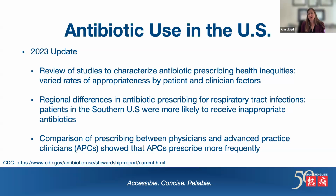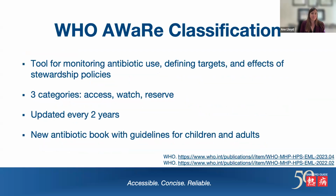But I think this does highlight, for those of us working in antimicrobial stewardship, the importance of including these advanced practice clinicians in both our educational efforts as well as members of our teams when we're thinking about moving forward with our antimicrobial stewardship interventions.